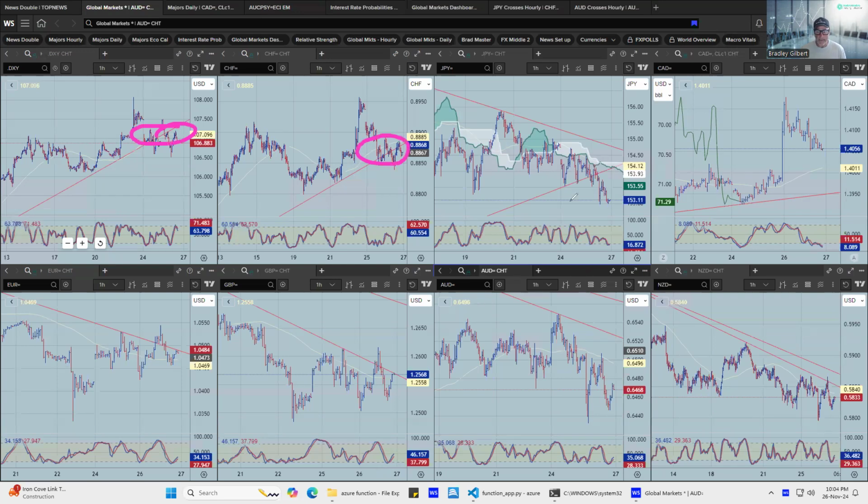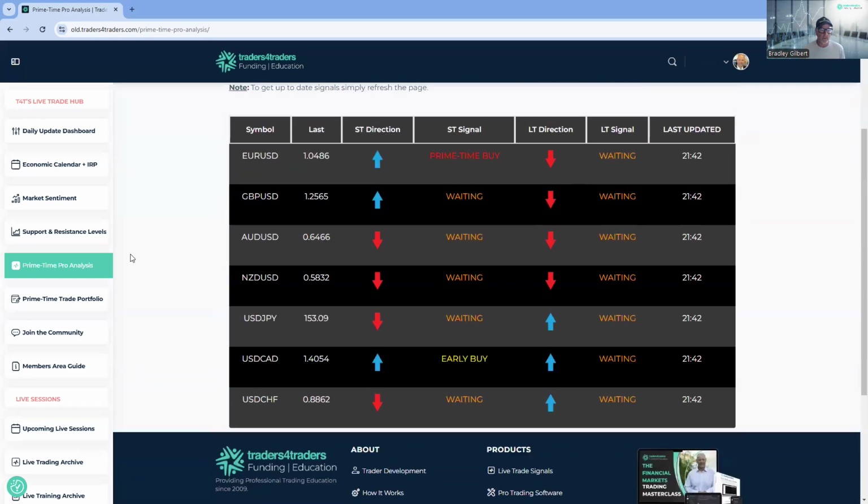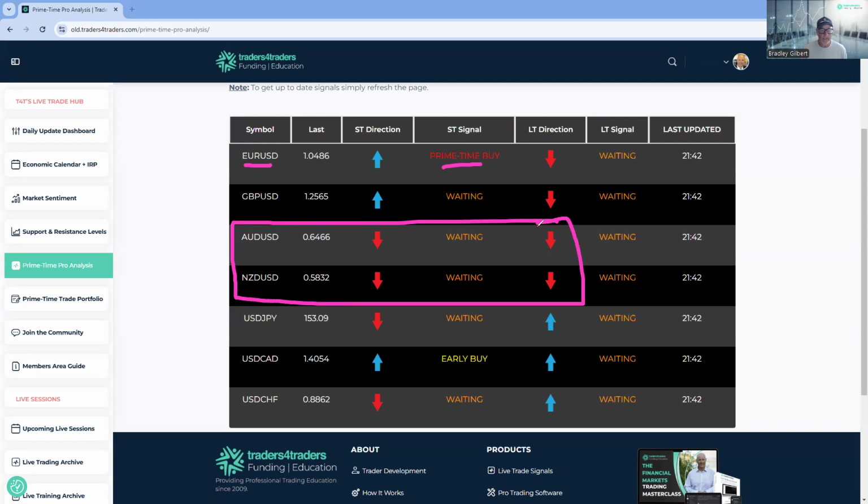Now, obviously, when you're looking at the currencies on the charts, it can be a little bit tricky. So let me bring over the Prime Time Pro analysis and give you a look at where the opportunities are lining up. Like Euro, okay, we've got a prime time buy here, but it is out of sync with the long-term direction. That doesn't mean there's not a trading opportunity, but it creates that bit of uncertainty. Whereas if we look at Aussie, Kiwi, both are going down short term, long term. These are set for lower levels, as is, well, dollar CAD set for higher levels, but that means the Canadian dollar is going down.